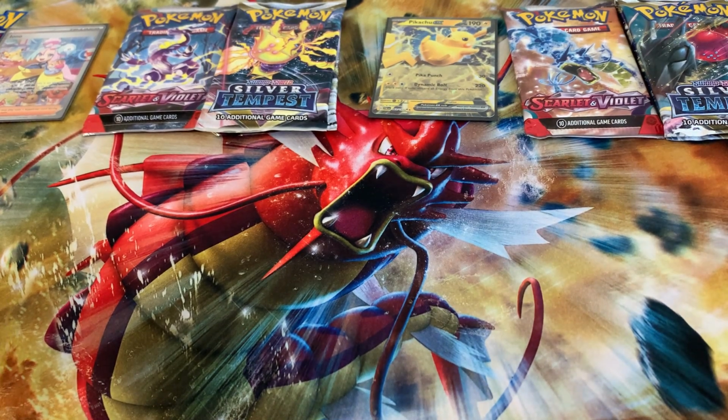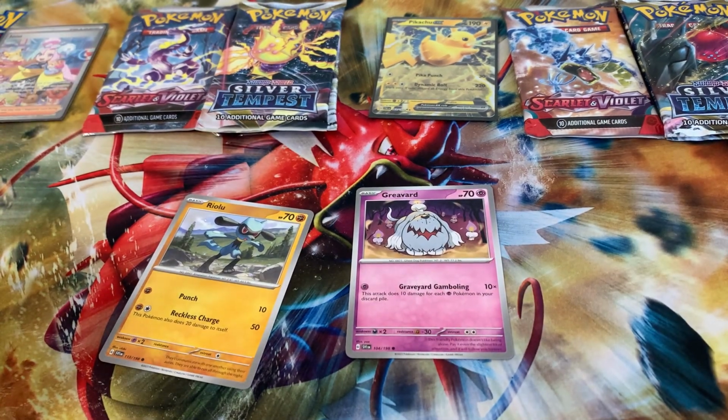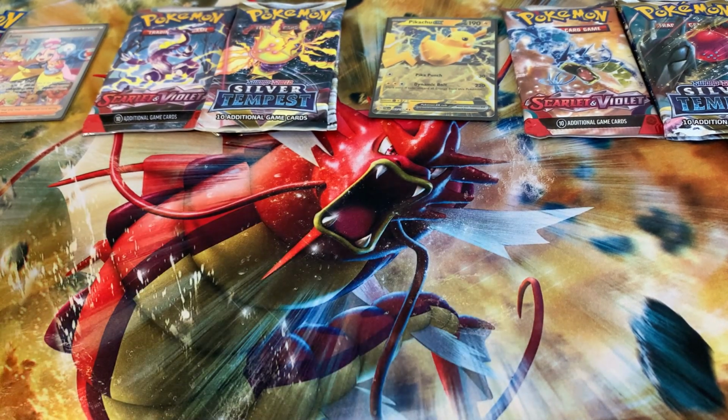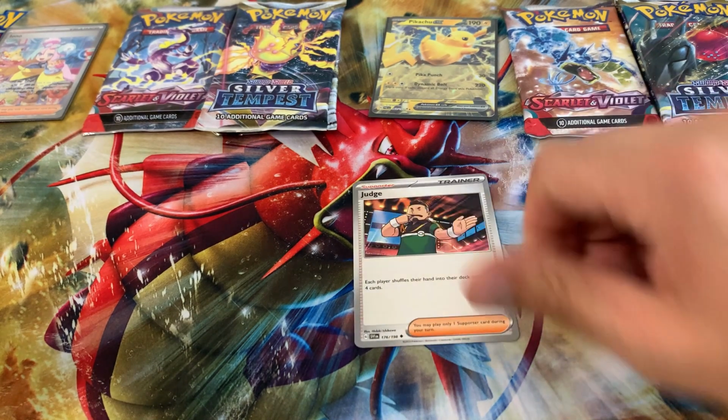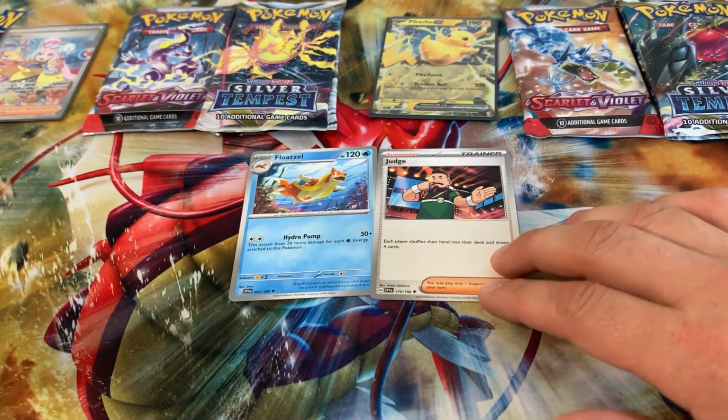Okay, can I win every single battle here? Oh, grab! No. Yep. No. Yeah. Riolu. He's strong. Okay, so TCG Sun has his first point. And now we start to build up the bonus points. Floatzel. Okay, I think it's Floatzel, right?